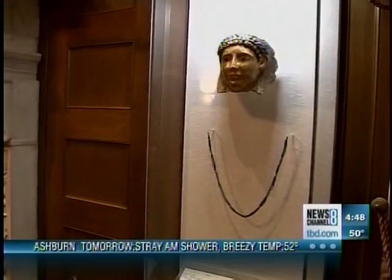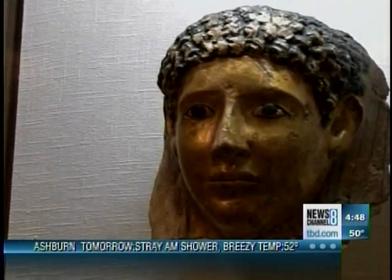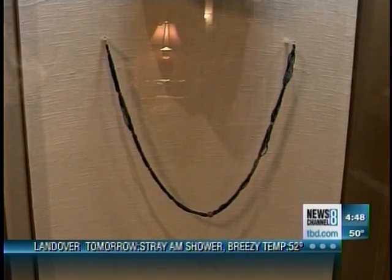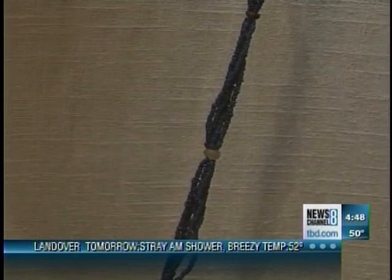The mask is from the Greco-Roman era, one of the youngest pieces of the pharaonic collection. It dates back only 2,000 years, whereas the necklace is one of the oldest pieces of the collection. It dates back some 4,500 years.